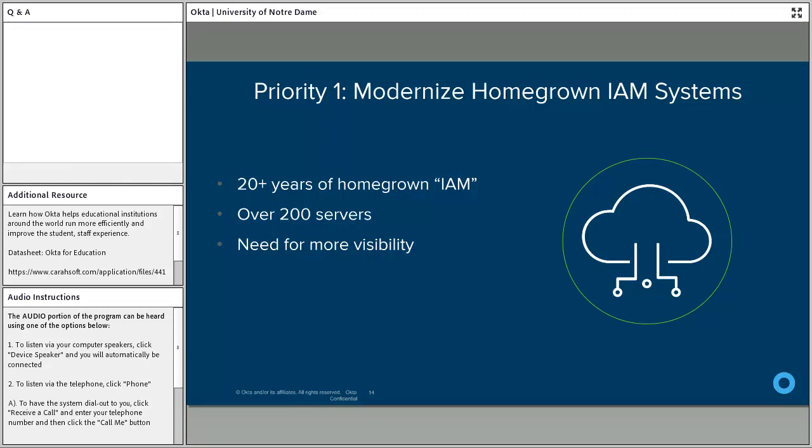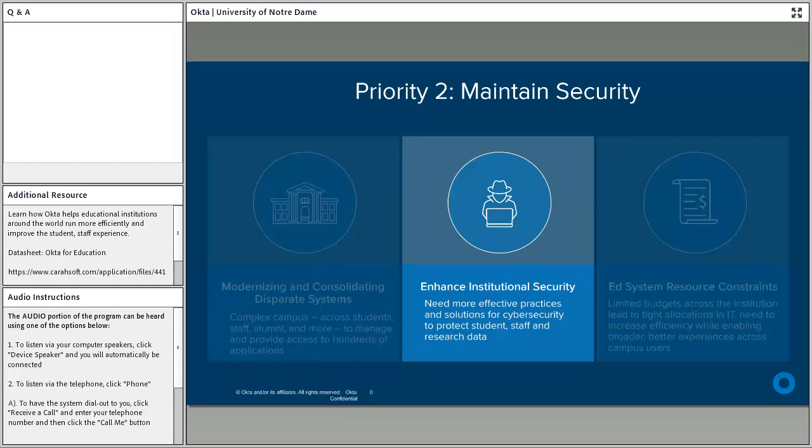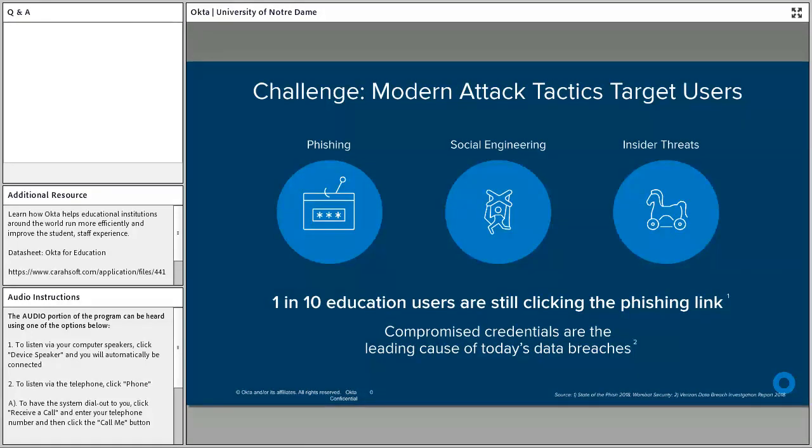Yes. You mentioned the timeliness and the visibility and also the benefit for your team, and you brought up the security component as well, which is something we talked about earlier: the need to provide visibility into who is accessing what across your entire ecosystem. One thing we hear often when we take a look at the security landscape for higher education is that it's one of the most targeted industries from a phishing standpoint. I think of the stat we pulled from the Verizon Data Breach Investigations Report around compromised credentials being the leading cause of today's breaches: 1 in 10 education users are still clicking on that phishing link.